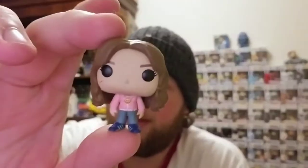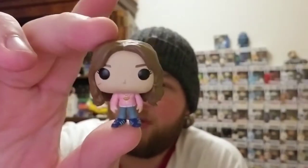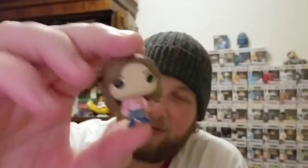And this is like year 3 Hermione. She has the time turner around her neck, and she's wearing like her jumper, and her face is nicked from where she gets hit by the Whomping Willow.